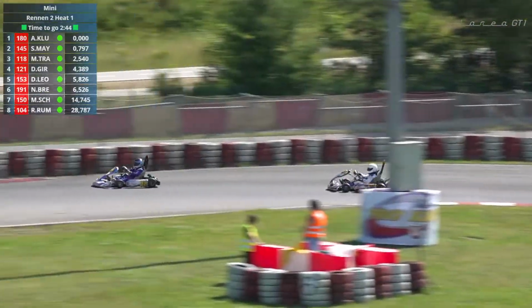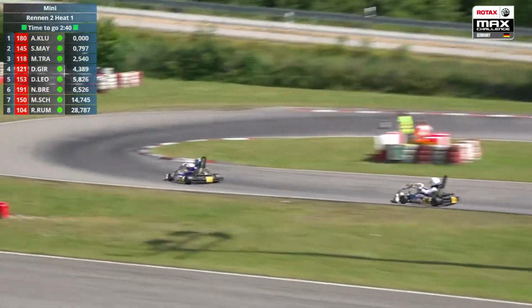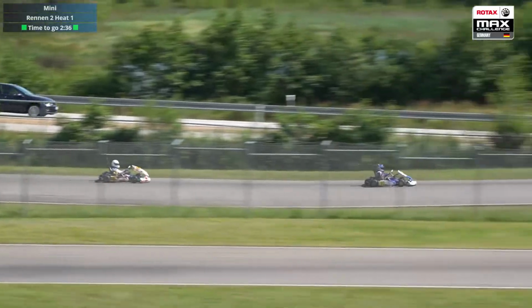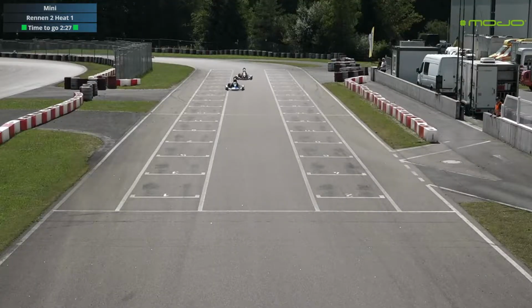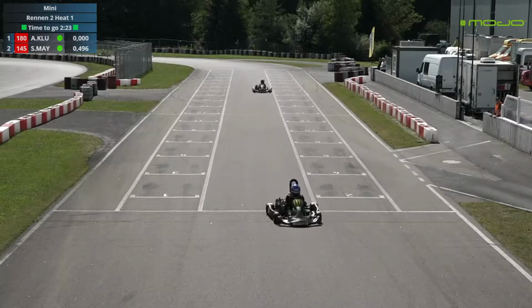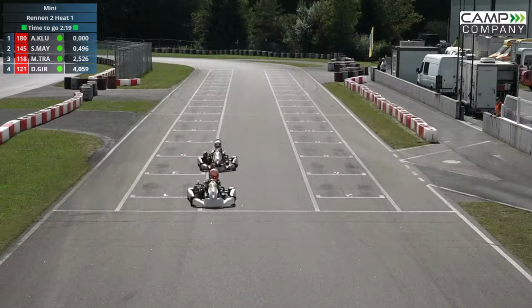Alexander Klugel has put in the fastest lap, but Simon Mayer has got to within, well, 0.8 of a second. And that now means that Simon Mayer is actually closing. Simon Mayer, based under the FM Racing awning, running on a Tony Kart chassis, is closing on Alexander Klugel. The gap was nearly 0.8 of a second last time around. That has gone down by over 0.3. Simon Mayer has just put in the fastest lap of the race.